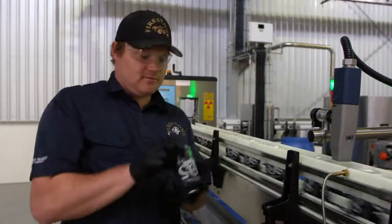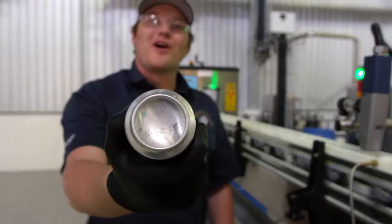Firestone Walker trusts Domino printers. Because they work.